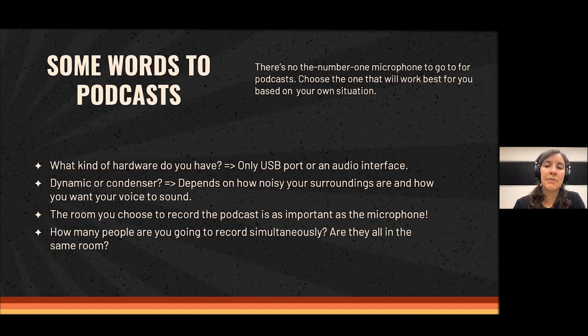But if you have a good space, for example, tonight I'm here using a large diaphragm condenser microphone, but I'm also in a room that is dry and where there are no noises around. So it sounds good, I think, I hope.